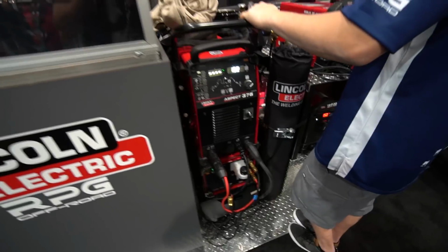We're using the Lincoln Aspect 375. It's got a water cooled torch and stuff.